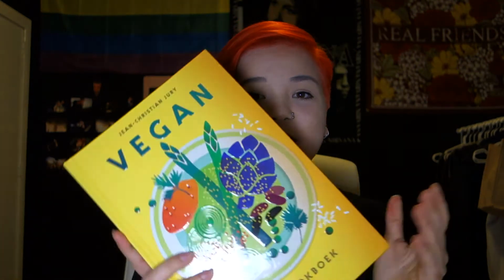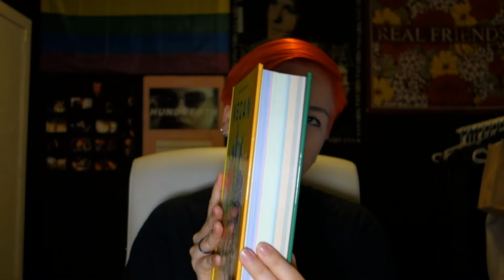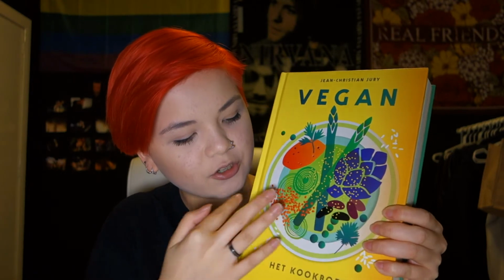But I also got something for myself, well, not for myself because Elisa will probably use it as well, but from Elisa's mom again, and it's this vegan cookbook. It's a really nice cookbook, really thick, really nice artwork. It really feels nice, it has some texture. It's the vegan cookbook by Jean-Christian Jury, or how do you pronounce it? I think that's a French name, right? And I think they also have this cookbook in English, but this one is in Dutch. But it looks really nice, it feels really nice.